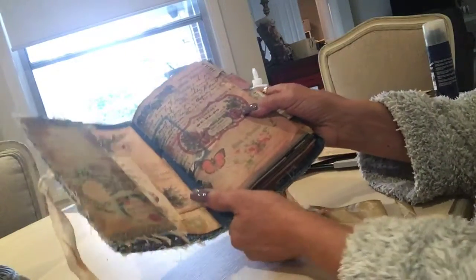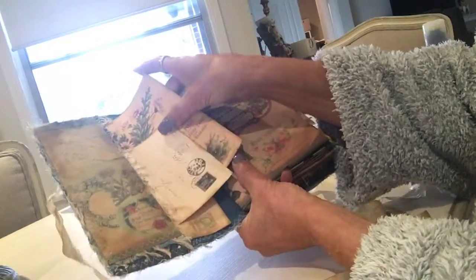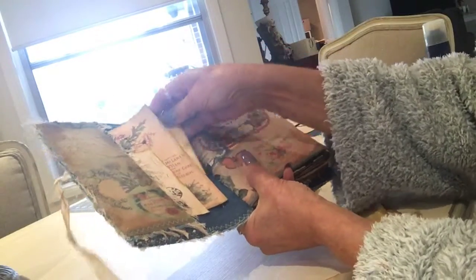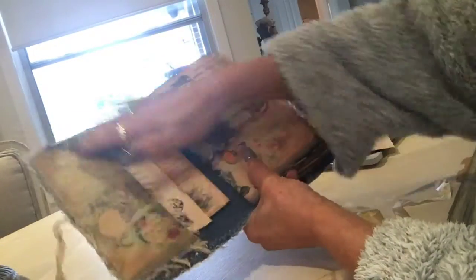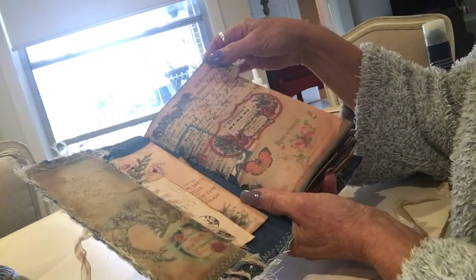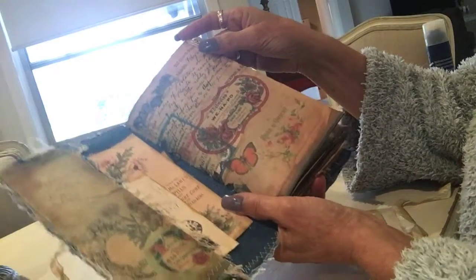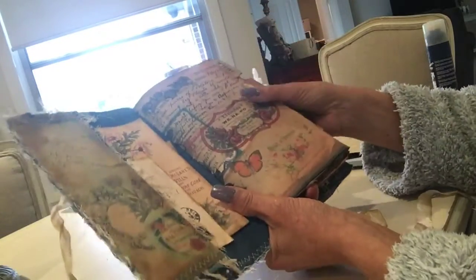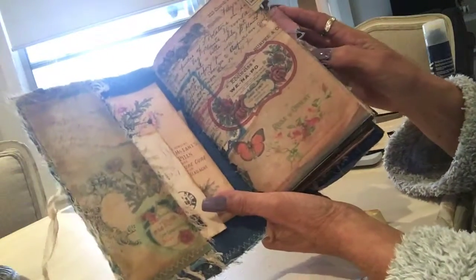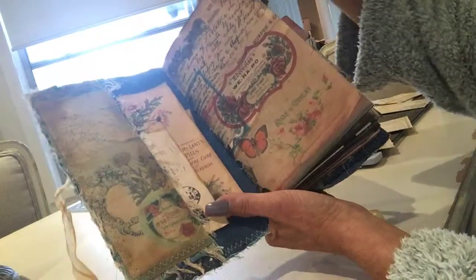And I had actually dyed these pages when I first got it. I've got a lot of ephemera in it. Look, with this kit, not much ephemera does come. So I added ephemera that I thought was appropriate for the kit. And it's gorgeous. It really, truly is a gorgeous journal. I'm trying to see which way you can see it properly. So yeah, it's a beautiful kit.